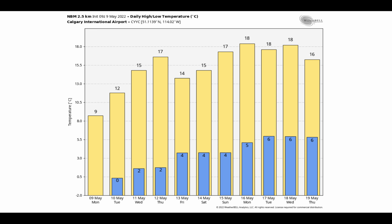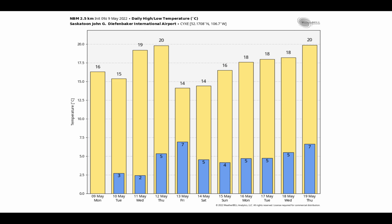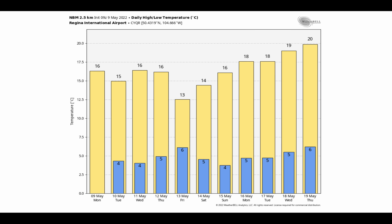Your temperatures over the next 10 days warming up quickly in Calgary from the single digits today. We'll be back in the upper teens as we get into the end of the week. Very similar look in Edmonton. Saskatoon, your temperatures here in the mid to upper teens, getting close to 20 by the end of the week there. Regina, very similar, mid-teens for your highs.